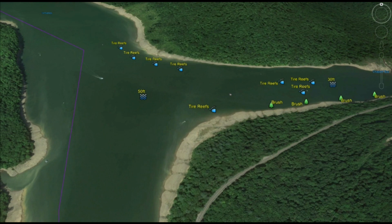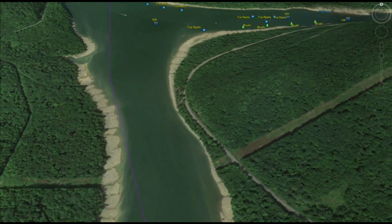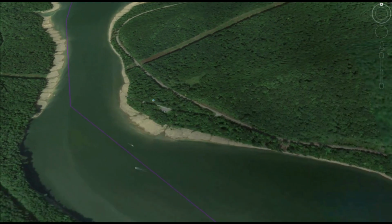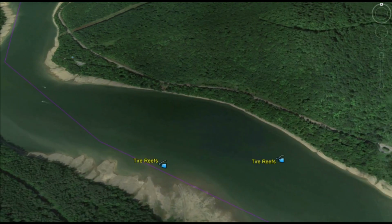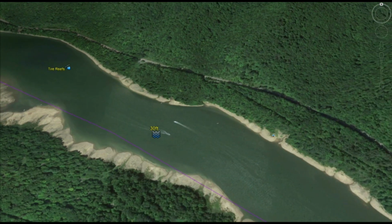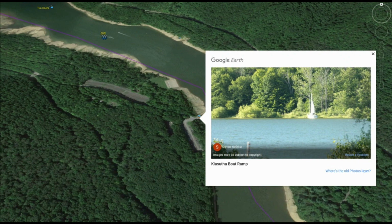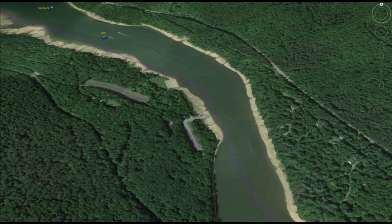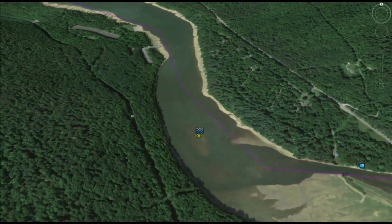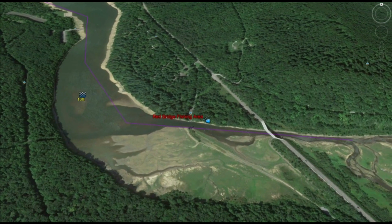Let's go ahead and continue south here. And we're going to follow the channel to one of our last destinations that we want to talk about. As we work around the channel, you guys are going to notice some tire reefs in this area, and you're going to notice 30 feet of water. Now, when we get down to this area, you have another option, and it's Kinzua Boat Ramp. So this boat ramp is going to put you at the south end of the reservoir. You're going to have about 10 feet of water, and you're also going to find the Red Bridge fishing area.